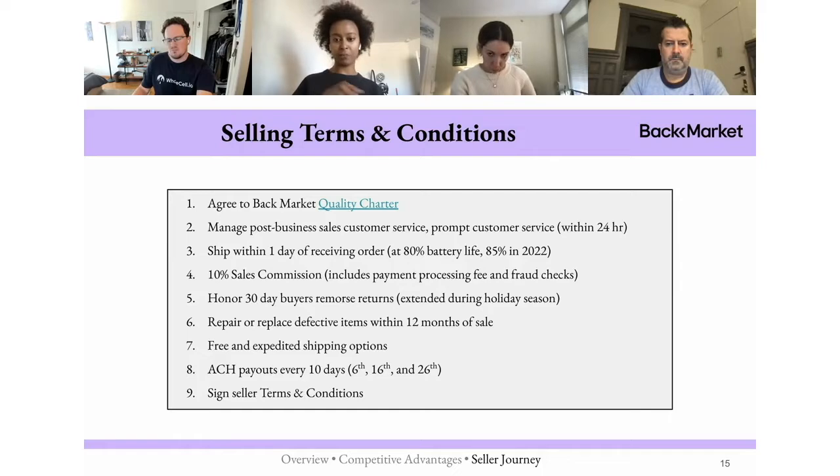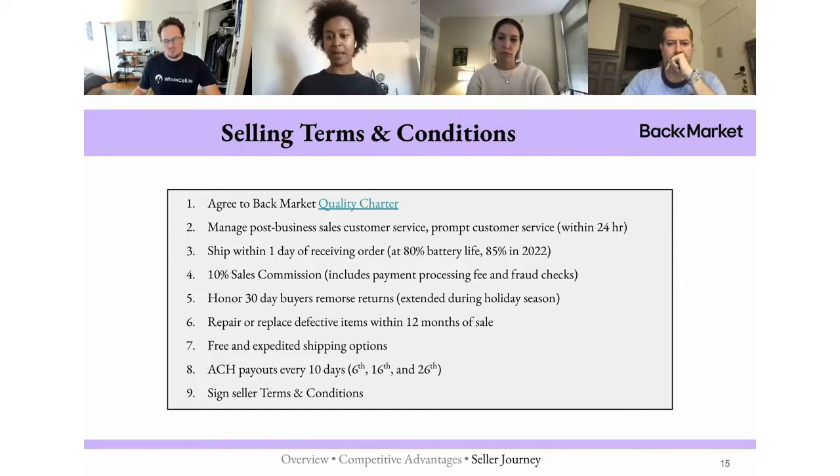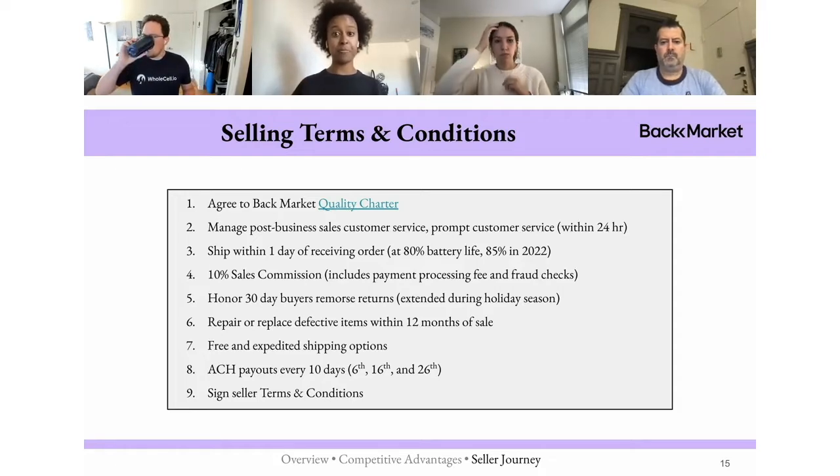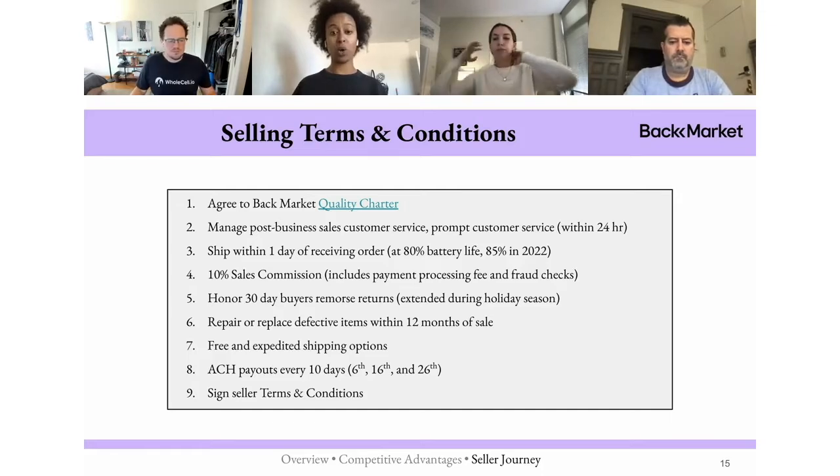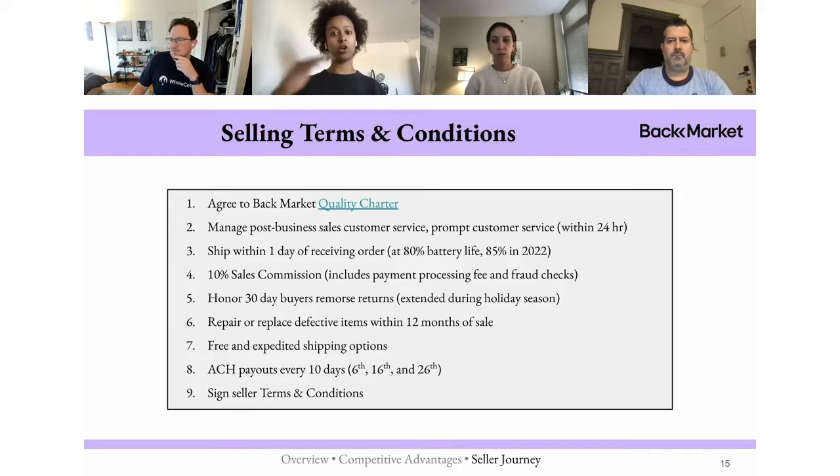I'm going to pause really quickly. I see another question from Ben: how much is using Back Care to not handle customer service? So for most sellers who are getting started with us, Back Care is going to be about $199 per order line. What I mean by that is when you guys get a new order from a customer, when they open up a chat with you guys or ask a question, our Back Care team will cover all of the customer service and all interactions with that customer from start to finish.